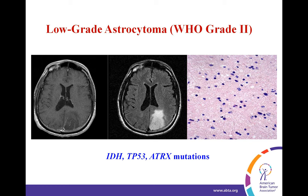There are also a lot of advances in grade 2 gliomas. These are tumors that grow more slowly. They tend to occur in patients who are in their 30s and 40s and usually present with seizures. So this is a patient with an astrocytoma. It doesn't take up dye, doesn't take up contrast on MRI, and this is what it looks like under the microscope. And it's characterized by certain molecular changes that I'll mention, including IDH, which we discussed earlier.